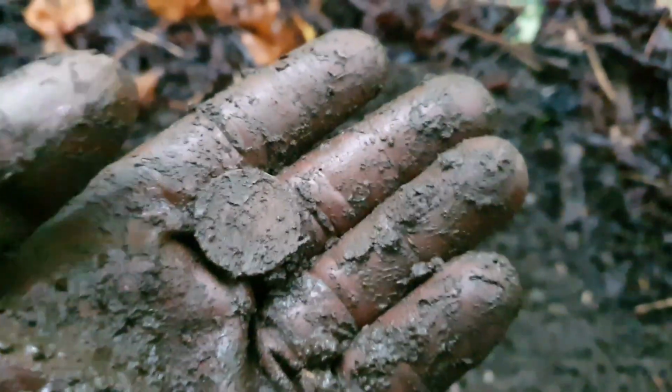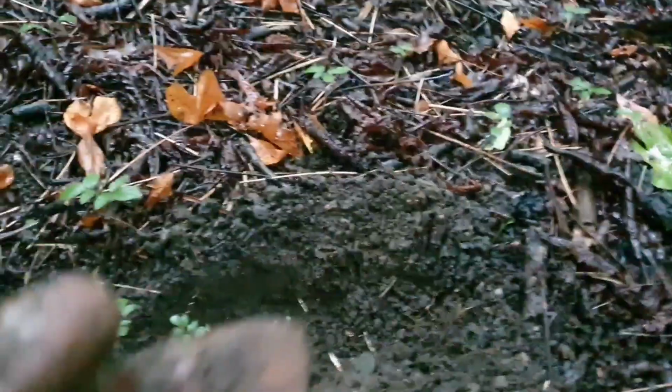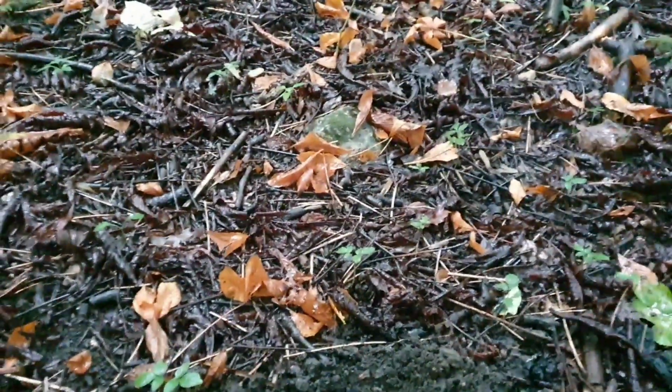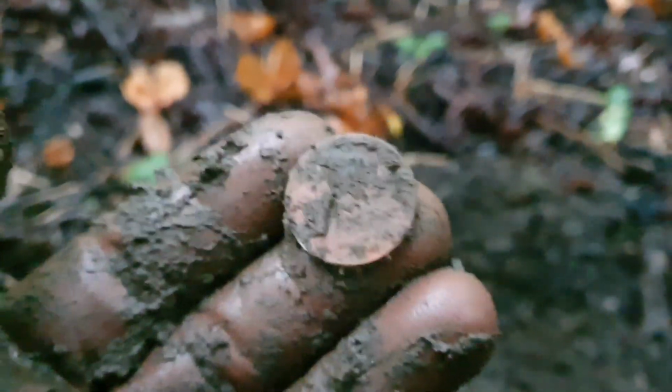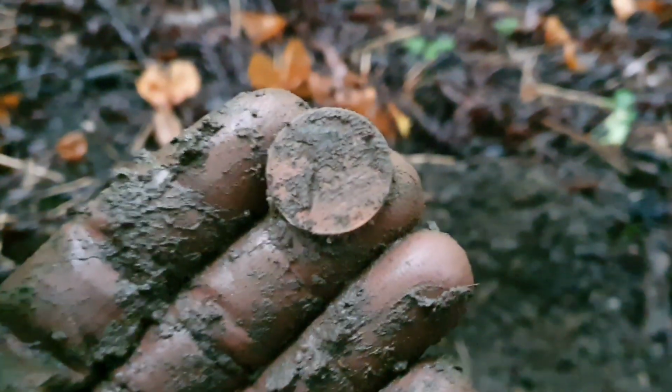It's the mud, it's just mental. It's just everywhere. Weather's just letting us down, really. I can't even clean them because the gloves are mucky, it's just really difficult. Yeah, look, I'm trying to clean it and I'm just putting more mud on it. But, yep. It's another coin.